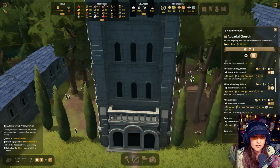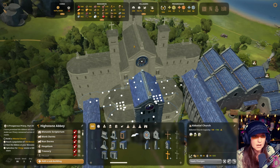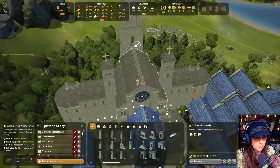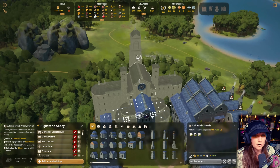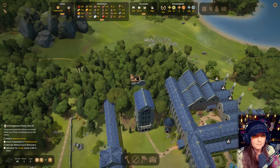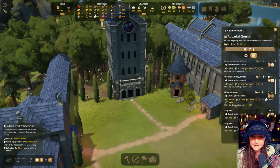I'm going to unlock the Abbatial nave. I think that might be this one here. Let's see if we can find it on the list. It would be that one. The nave. Yeah, okay. I only built one of those, so we've unlocked that bit. And we need to start getting the supplies for that.